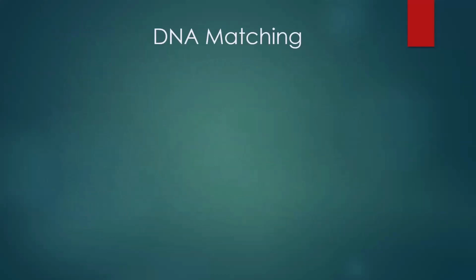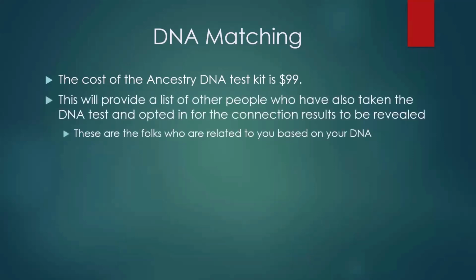And then we have DNA matching. So the cost of the Ancestry DNA test kit is $99. And this will provide a list of other people who have also taken the DNA test and opted in for the connection results to be revealed. Now, these are the folks who are related to you based on your DNA.